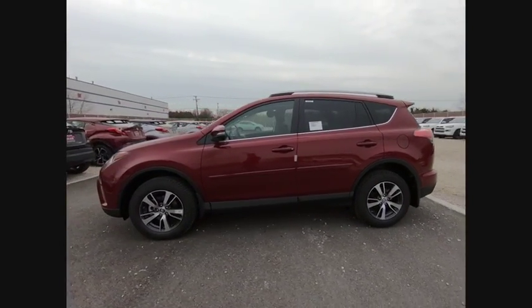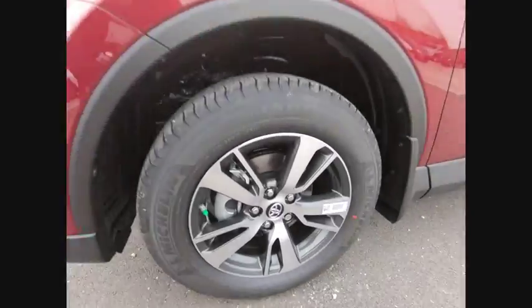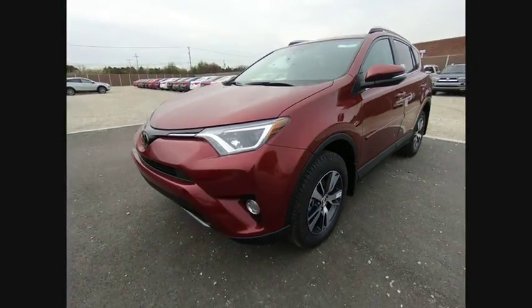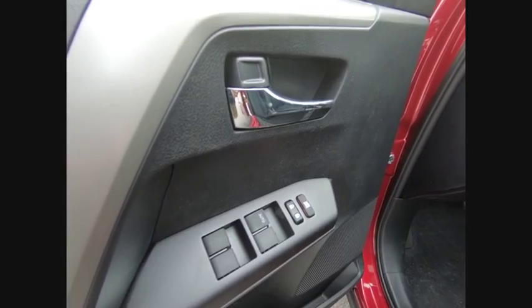This vehicle has less than 100 miles. Here are some of this vehicle's great options: traction control, air conditioning, dual airbags, leather-wrapped steering wheel, power steering, four-wheel disc brakes, fog lights, electronic stability control, driver and front passenger heated seats, power windows.